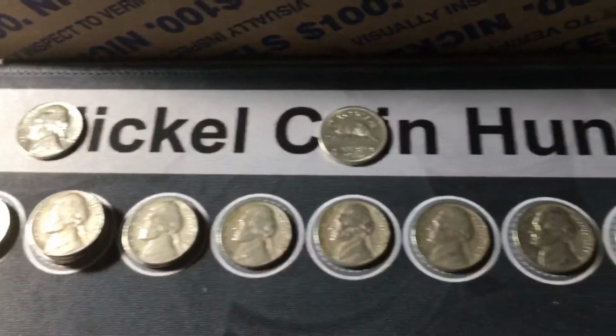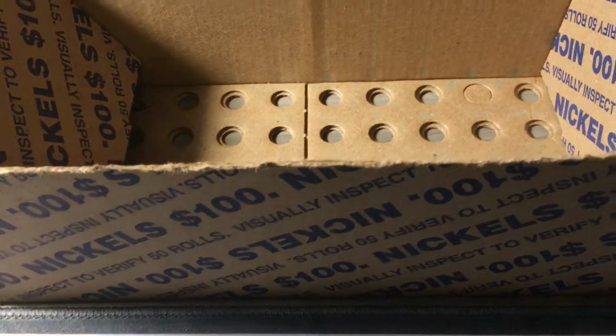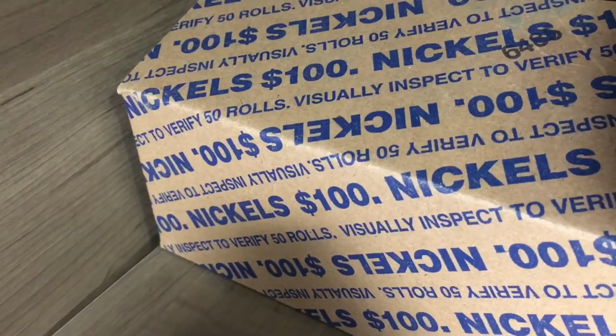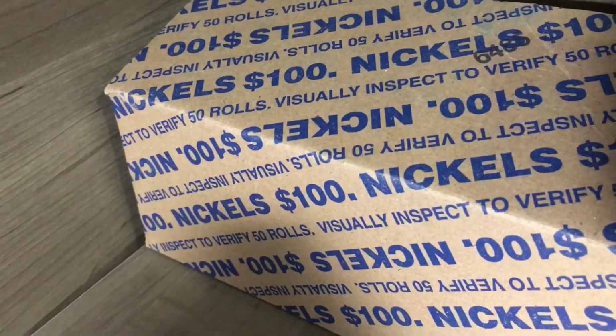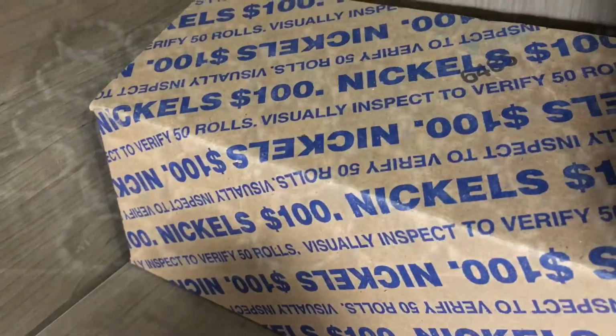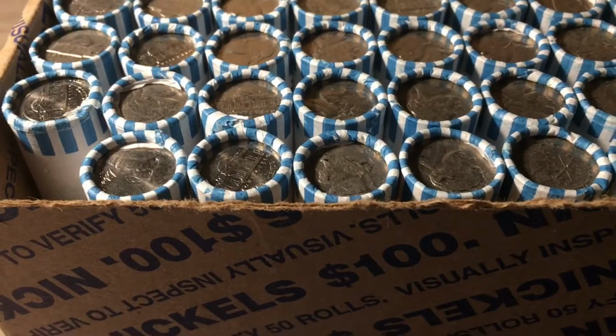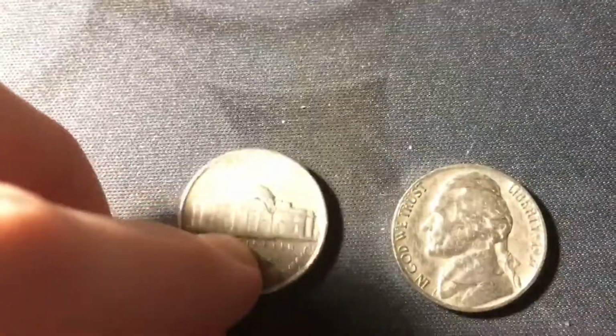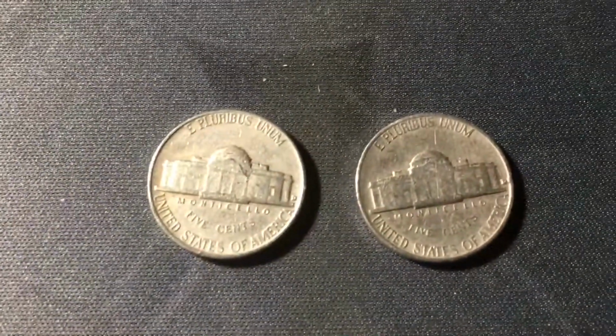But we didn't get any silver buffaloes, so I'm going to add another box onto this video, and it is right here. And I believe there might be an ender in that box, so let's hunt it, and hopefully we can get some good finds. First roll of the second box had two finds, one of which was actually an ender, and the ender was the 1955 from Denver, and a 1957 that's also from Denver.